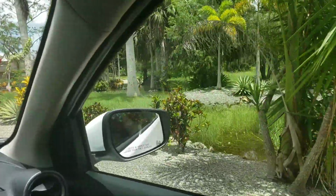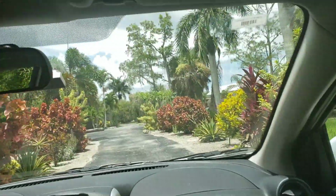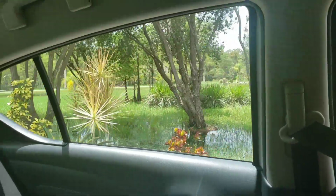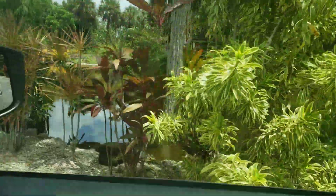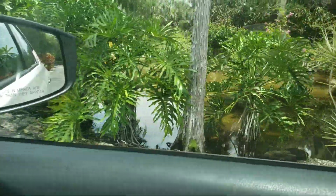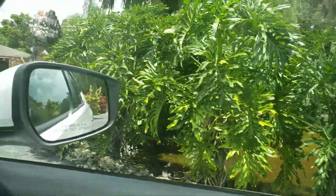Place is completely covered in ponds. I would love to have this. Look at that pond. Oh my God, it's beautiful here. Look at all... Oh, here's another pond. Pull on up a little bit, Tracy. Up by the car there.